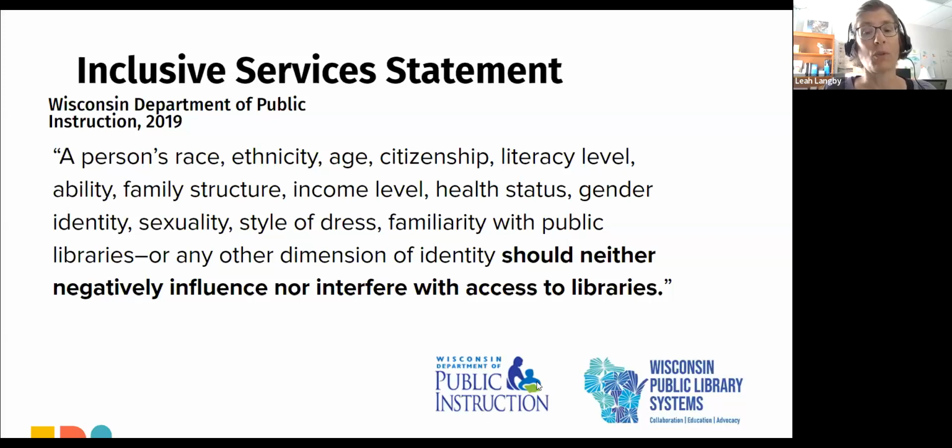And it's a great touchstone if you're trying to share information or get inspired about why all of this is important. The whole statement gives examples, context, and reasons, but this quote sums up a lot of the point of the statement. A person's race, ethnicity, age, citizenship, literacy level, ability, family structure, income level, health status, gender identity, sexuality, style of dress, familiarity with public libraries, or any other dimension of identity should neither negatively influence nor interfere with access to libraries.